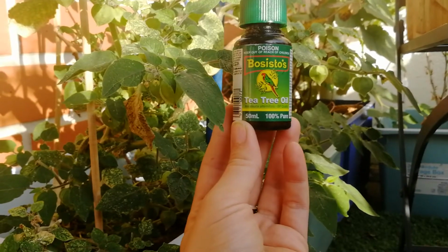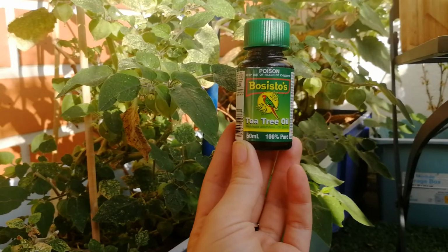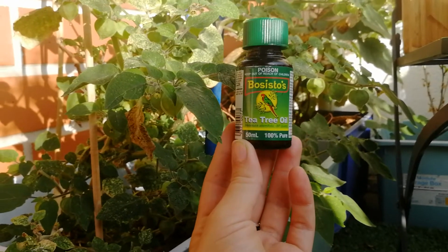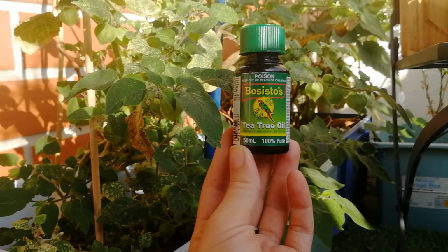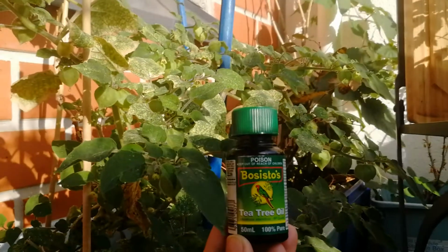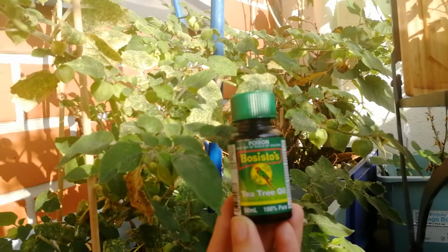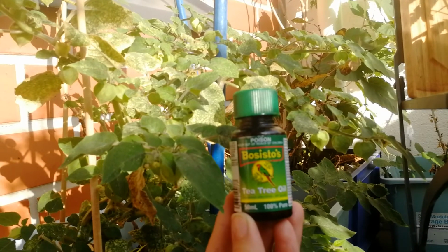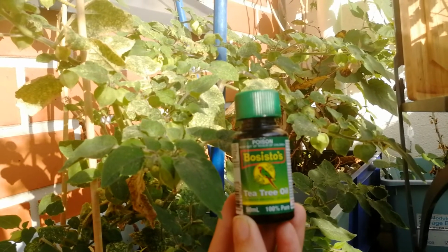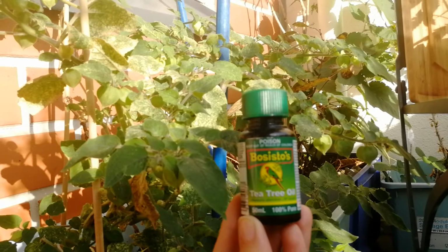So as we said, it's been used by the Indigenous Australians, and also it is really important to use tea tree oil carefully, because as you can see, it has the poison label. Keep out of reach of children, as with all essential oils, but when it comes to tea tree oil, it can be quite poisonous if it is used internally. So I would highly advise you against using it internally for adults and for children under any circumstance.